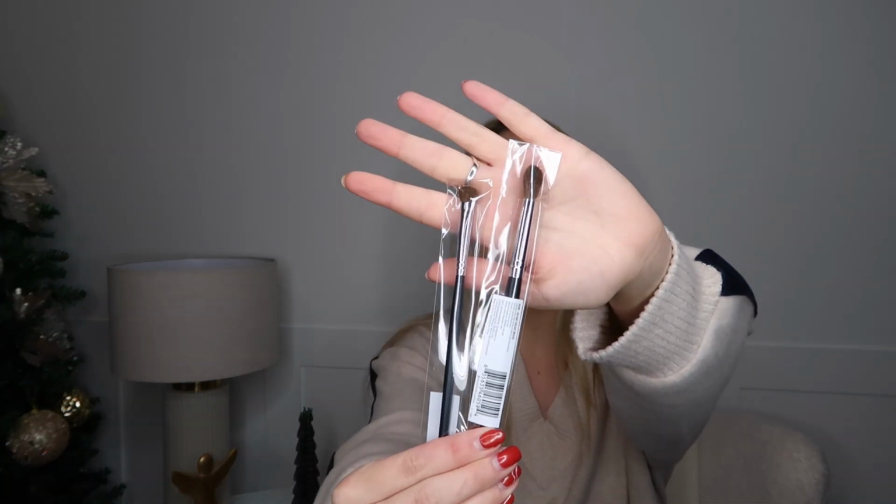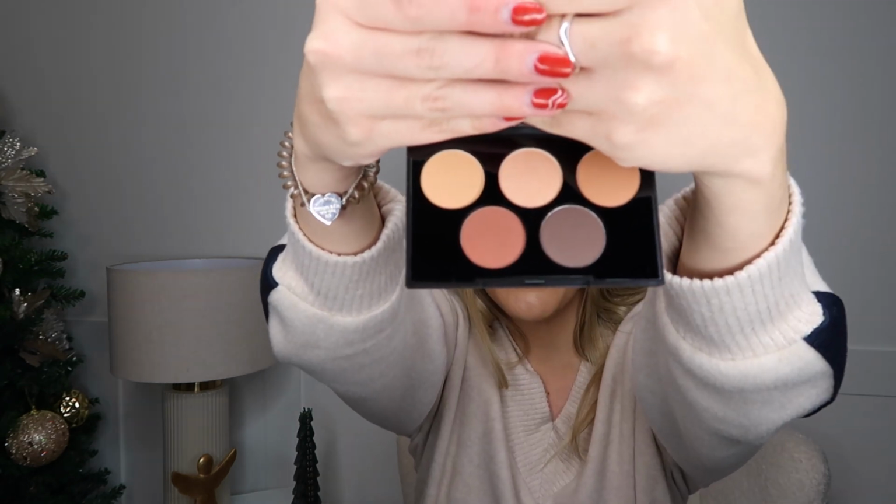I then also got this little Morphe Bring the Glam set. So it comes with an eye palette, 2 brushes and a mascara. So 2 little brushes, as you can see here, a palette and a mascara. Let me show you the palette. This is the palette. I hope you can see that.